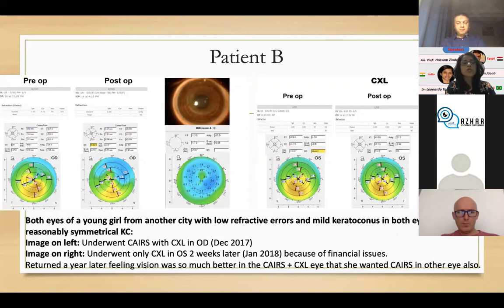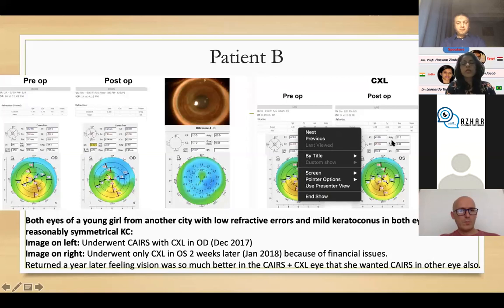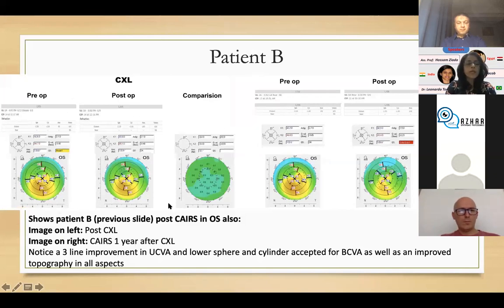That's the reason she came back, because she was still at an uncorrected 660 post cross-linking, whereas she had improved to 6.6 with CAIRS and cross-linking. So she came back a year later for treatment, and this is the repetition of that one-year post cross-linking topographic map, where there was no difference in the topography. We did a CAIRS in this cross-linked eye, and again you can see we achieved a narrowing of that area of ectasia, a decrease in all the values, flattening, again differential with maximum effect in the area of protrusion. You can see those segments lying very quiet. She improved from 660 to an uncorrected 618, with a decrease in sphere and cylinder as well.